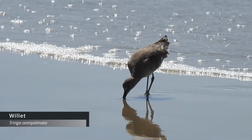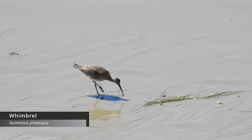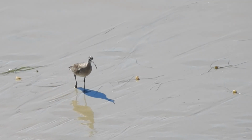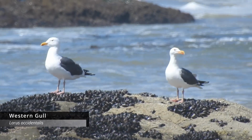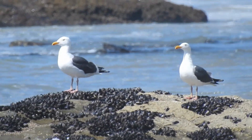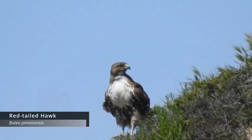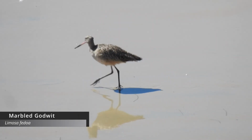All right, we're on the beach and hopefully you can hear me. It's really loud, but we picked up a willet, really cool species, and then up on the shelf before we arrived at the beach, we picked up a whimbrel as well. So two really good shorebirds to get as first of the year birds. We also saw some western gulls sitting on a rock over here. And then up on the shelf above the beach was a red-tailed hawk. So we've gotten some great birds so far. We're gonna walk down the beach right now and see what birds we can find.